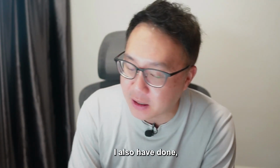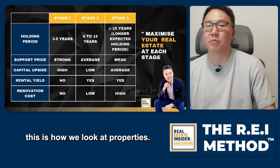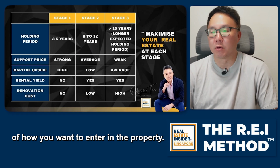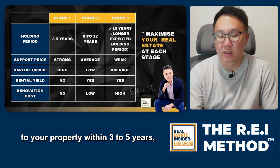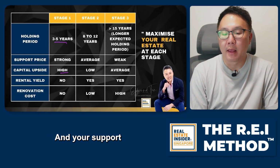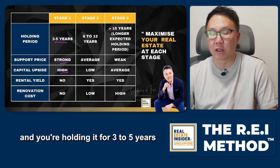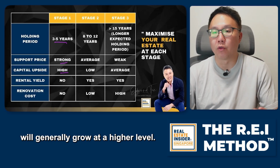So previously, in my consultancy, I have also done certain guidelines for our clients, and I want to share with you how we look at properties. There's always a different balance of how you want to enter into property. If today you are intending to hold on to your property within 3 to 5 years, then you must also accept the fact that your pricing in terms of capital upside will be much higher. If this property is very new and you're holding it for 3 to 5 years, then your price will generally grow at a higher level.